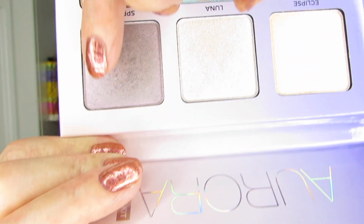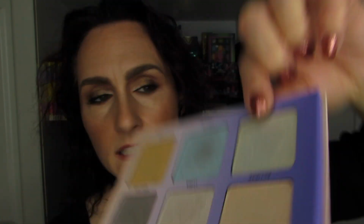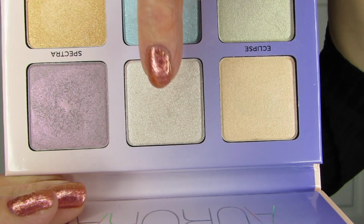And I did not use all the colors. I focused on certain colors. I focused on Spectra, Orion, Helia, and Luna. And Luna I used specifically to give more punch to the brow bone. I used that at least 3, if not 4 times. Luna was really nice for emphasizing the brow bone.